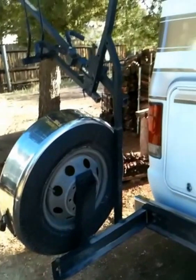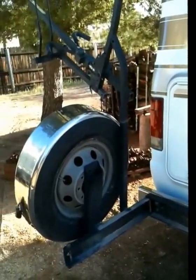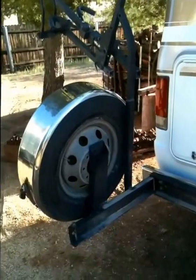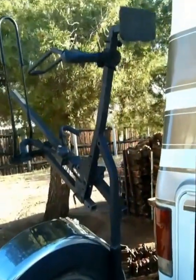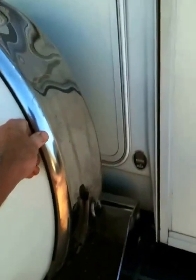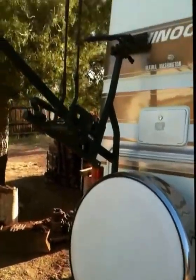So this is something I designed and built myself. I really had a problem with the way Chinook did it. It was really tough to get the tire to move out of the way. So this is a rack that swings out on a pivot, then it kind of locks in place. And this is the bike rack that I fabricated on the back. So you just slide that back in, and then you put a bolt in there and tighten it down really good.